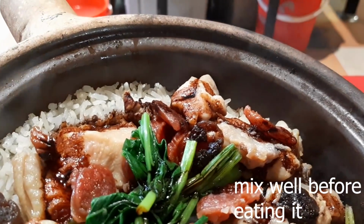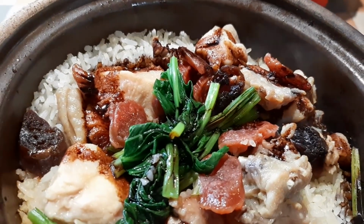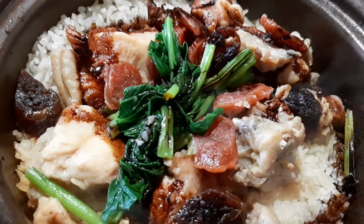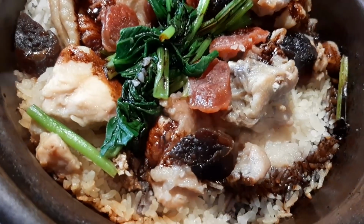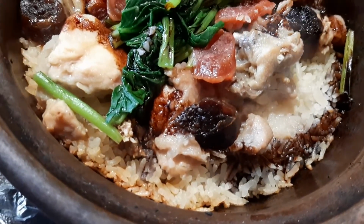So here, as you can see, lots and lots of different ingredients. All the ingredients go very well together. The rice is not as fluffy as I like it, but still very good. A very good clay pot rice here.